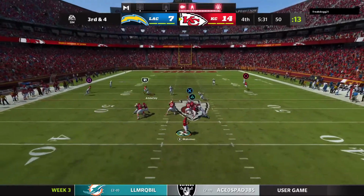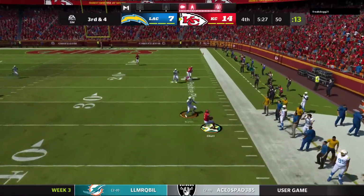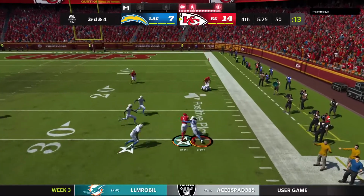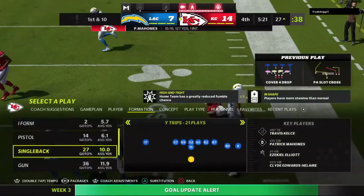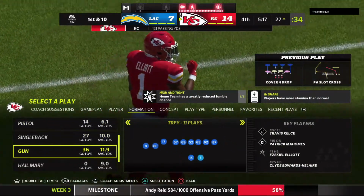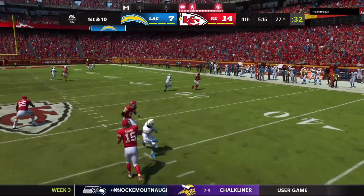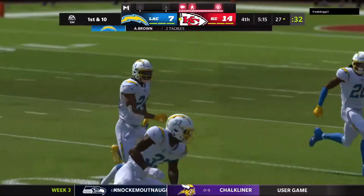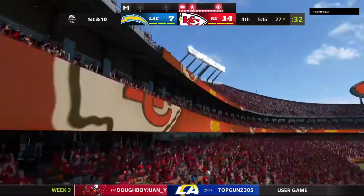Now Mahomes. He'll get this to Elliott. Skirts by him at the 35, and he'll go down, but not before getting this inside the 30. A big play there on the catch and run. And that certainly appears to be a critical conversion right there, because not only do they keep the drive going, they take valuable time off the clock as well. They have to feel really good about that last completion.